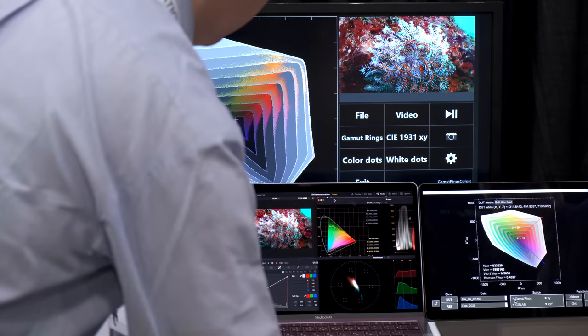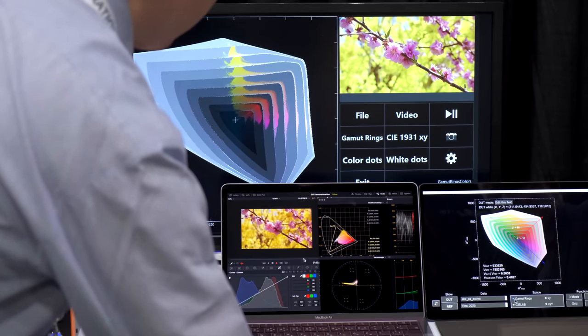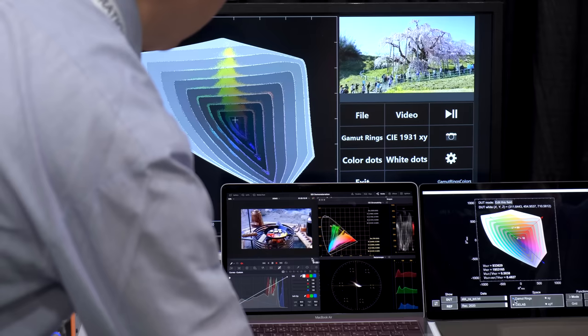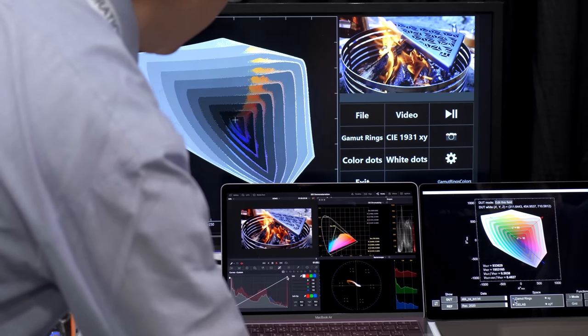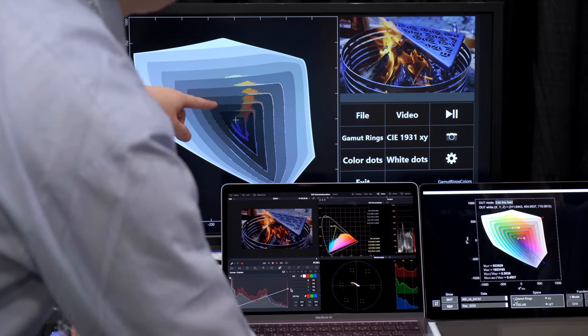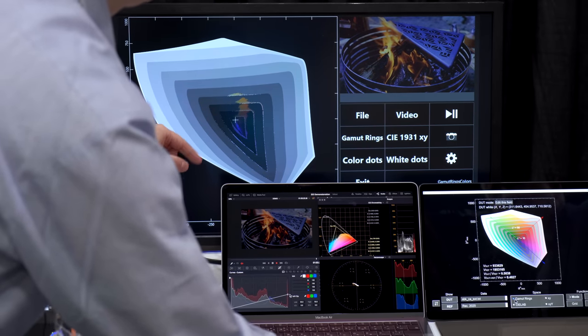Yeah, what happens if we, for instance, lower the luminance? Yes, let me try. Or increase it. Yes. If I change the luminance level here, the distribution shrinks. Yeah, not only that, but there's color shift too.